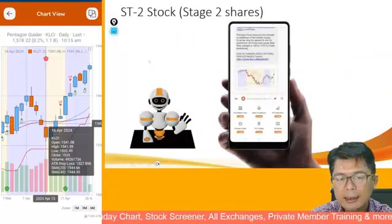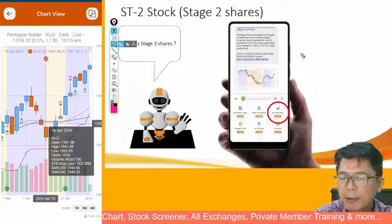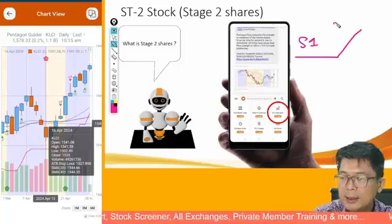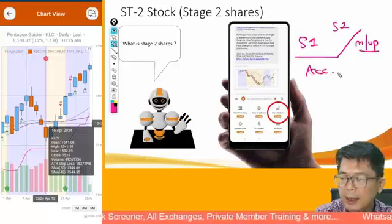So let's take a look at the stage 2 shares. Now, what are the stage 2 shares? All right. Generally, we always talk about stage 1, those who are familiar with the market moving sideways. Stage 2 is where we are looking at a markup. Okay, so a markup plus accumulation, if you're familiar with that.